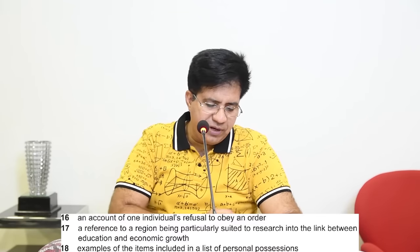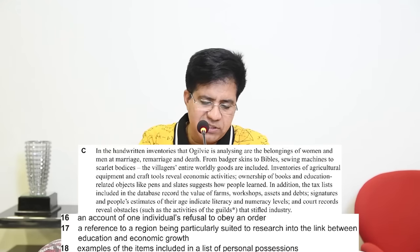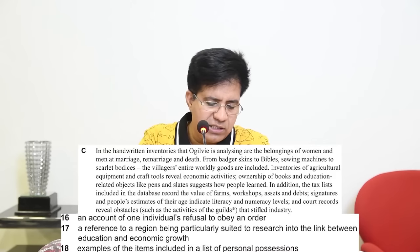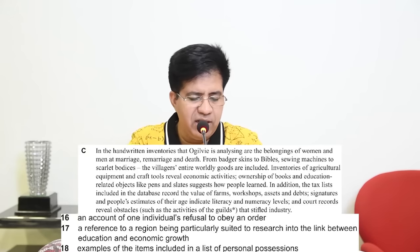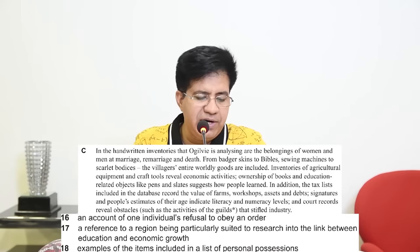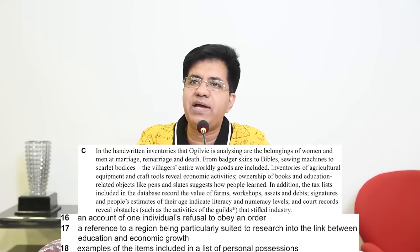All right. If you read paragraph C, in the handwritten inventories that Ogilvy is analyzing are the belongings of women and men at marriage, remarriage and death, from badger skins to Bibles, sewing machines to scarlet bodices. The villagers' entire worldly goods are included. Worldly goods, and what is the word for that? Personal possessions. They have given the examples of sewing machine and this and that. So for question number 18, correct answer is C. Okay? All right, let's go on.